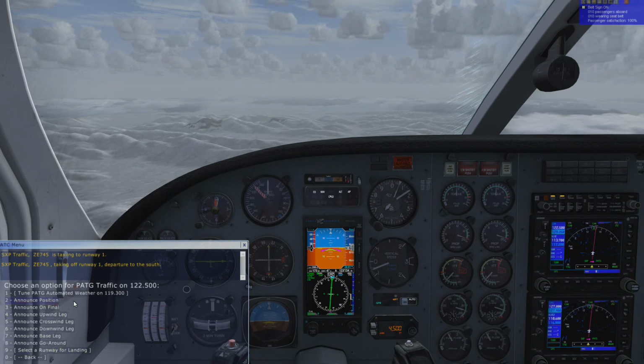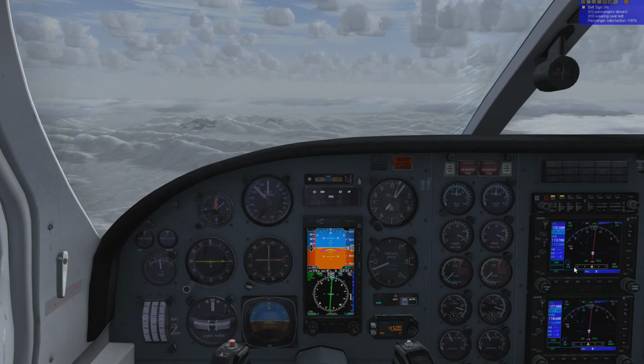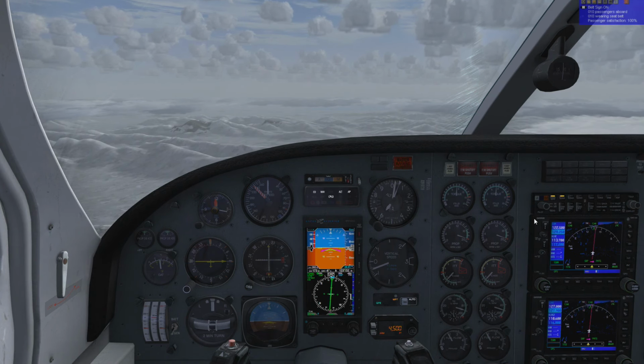Full stop landing, and we'll tell them exactly where we are. Papa Alpha Tango Golf traffic. Zulu Echo 745 is 25. So I didn't check the elevation, but I imagine, since it's on the coast, it will probably be 0.